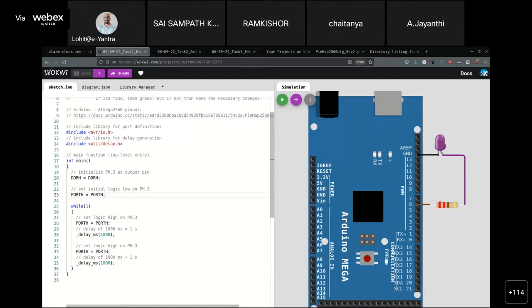Is it an input device? Yeah, certainly it's an output device. It's not an input, right? So now you can tell me. Now, if you want to initialize this particular port pin as an output device, which register will we use?